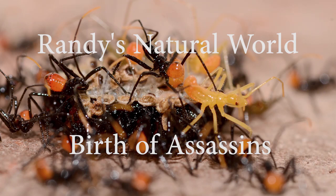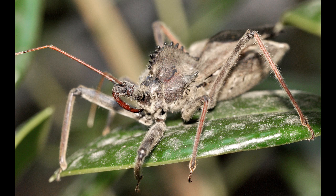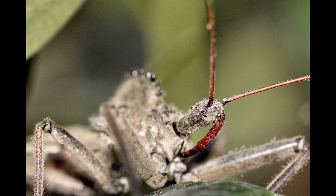This year I was fortunate enough to witness the birth of assassins. I captured much of it in photos and in video, and I will be sharing it with you here today. The wheel bug is without a doubt one of my favorite insects. Of all the assassin bugs in the United States, it almost certainly has the scariest appearance.